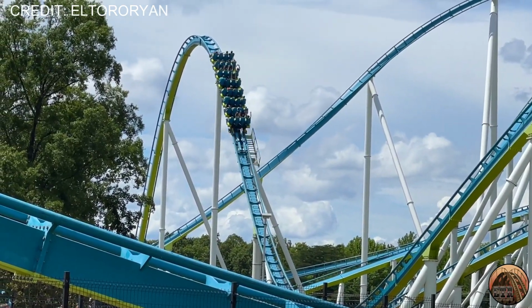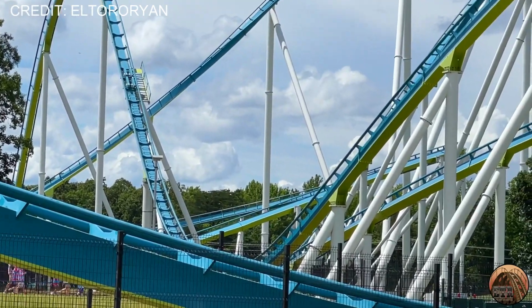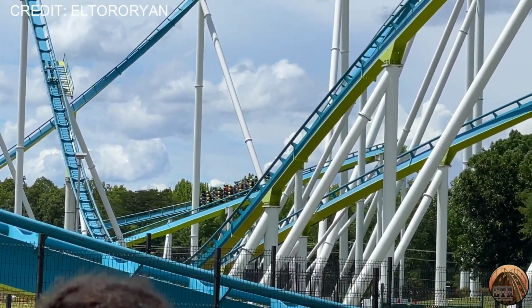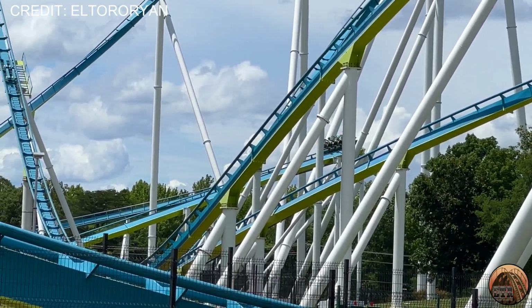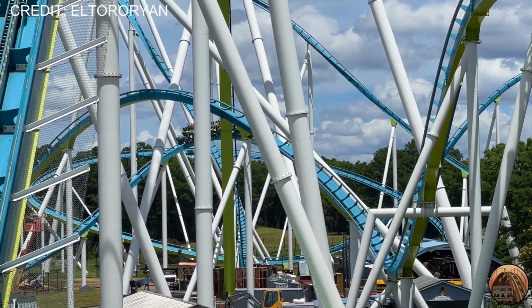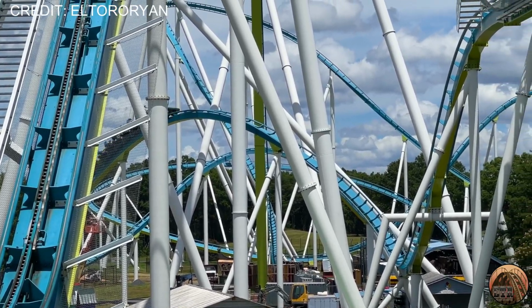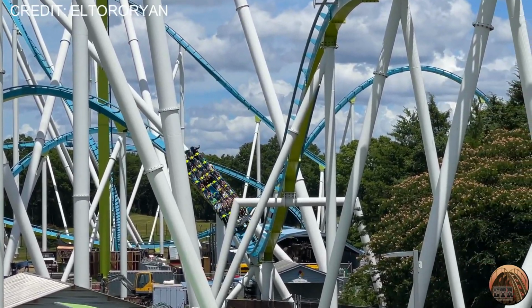The feeling of speed throughout the first half is insane. The treble clef turnaround gives some crazy airtime. The return trip also has some surprisingly good airtime. It's the perfect length for a Giga, about 6,600 feet of track, and that's why I have Fury 325 as the best Giga in North America.